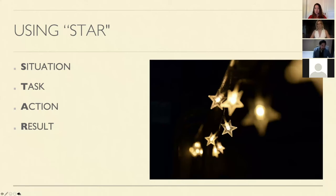So for example, when and how to use the STAR methodology to describe a situation. Based on our experience, we have had very different situations at work that we had to deal with. So for example, you have a conflict in a team, right? You have two people in the team who don't like each other, they're fighting all the time, and this affects your performance, this affects the entire team's results, and you come up with an idea.